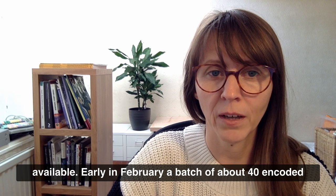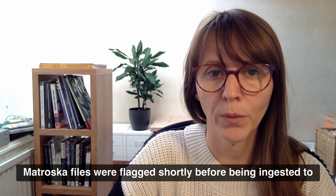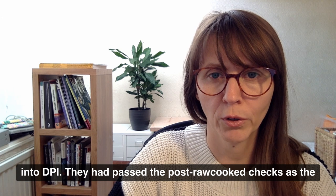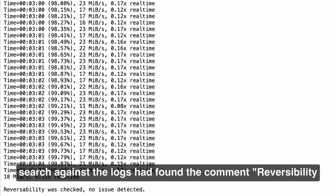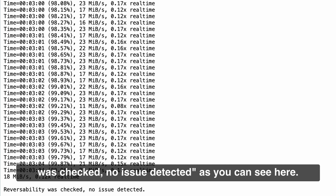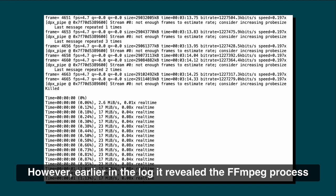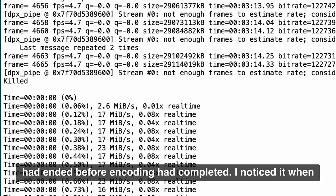Early in February, a batch of about 40 encoded Matroska files were flagged shortly before being ingested into DPI. They had passed the post-RAWcooked checks, as the search against the logs had found the comment, "Reversibility was checked, no issue detected," as you can see here. However, earlier in the log, it revealed the FFmpeg process had ended before encoding had completed.